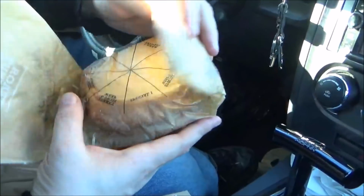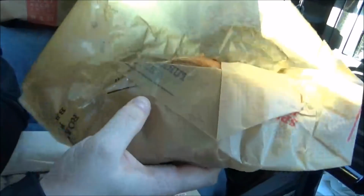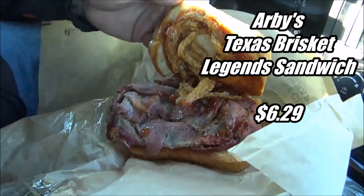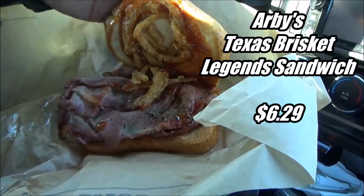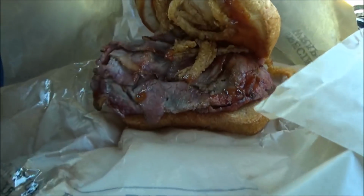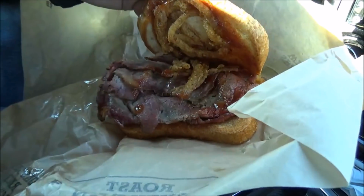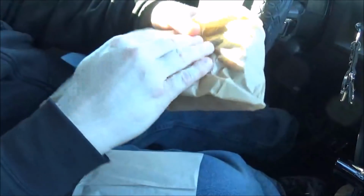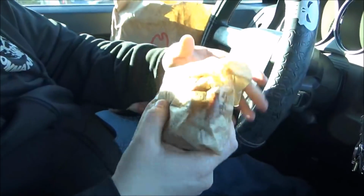And then from the big old state of Texas, we've got the Texas Brisket. And you've got Texas toast bread enveloping all kinds of stuff, including barbecue sauce, Texas onion tangler things there. They're slow smoked brisket and barbecue sauce. All of these are absolutely delicious looking. There's also a Reuben. And ladies and gentlemen, we will be right back right after this to try out these sandwich legends from Arby's.